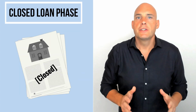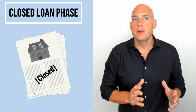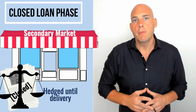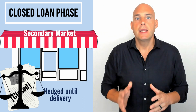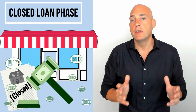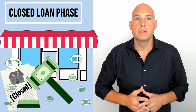Now let's switch gears and look at secondary's role during the closed loan phase. The vast majority of closed loans get sold into the secondary market, although some may stay in the lender's portfolio. Until loans are delivered into the secondary market, they'll continue to be hedged against interest rate risk. Beyond managing ongoing interest rate risk, secondary's main goal during the closed loan phase is to find the best possible price and execution for each loan within the parameters of the organization's short and long-term strategies.